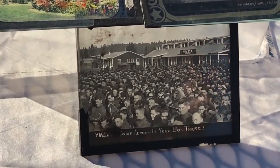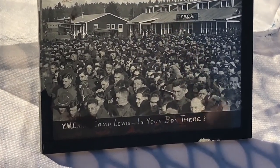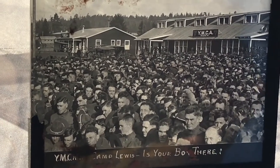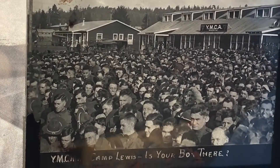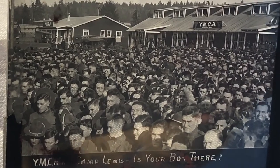Camp Lewis. Now these men would be waiting for letters from back home, from their girlfriends and their moms and their families. This would be mail call. So it's interesting that mail call was held right outside of the YMCA at Camp Lewis. These are definitely historic images that prove what was going on at the time.